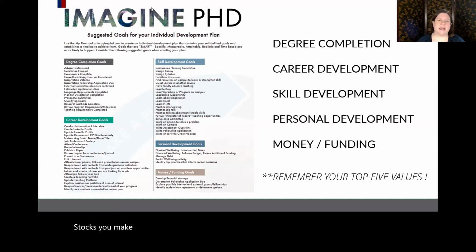And what I like about this site is that it doesn't try to pit these categories against each other. So the idea is to think broadly about what you want to accomplish across all of these domains in relation to your values and that initial values assessment that you did, and to try to integrate all of these goals into a single timeline so that you can make sure that you're making progress across all of them, and that your personal and professional goals, or your career and academic goals, aren't in tension with each other.